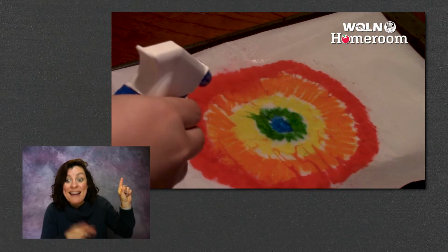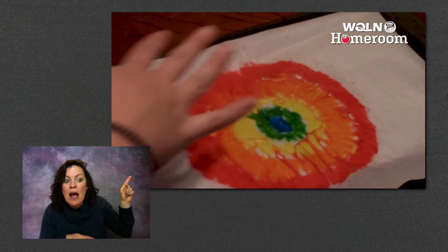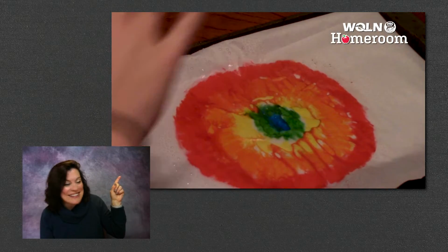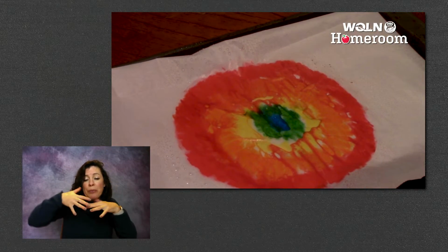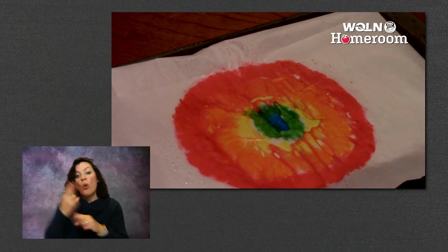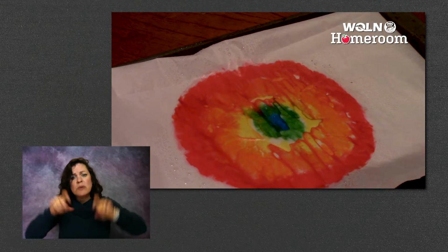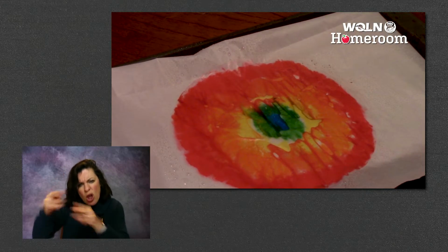Can you see as I squirt it, what is happening to those colors? They are starting to blend together and they are starting to spread out onto our coffee filter. The colors are changing and blending together. Now, we're going to use this coffee filter for our craft. So now that our science experiment is done, if you would like to do your own science experiment at home, you can get the directions and all of the things that you need off of WQLN.org. So don't be mad if you were not able to do our science experiment. So let's go use this coffee filter for our craft.